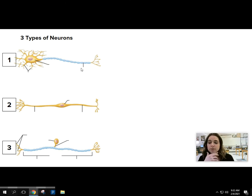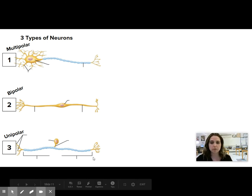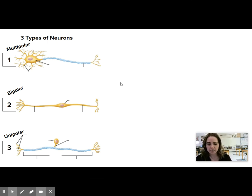First off, there are 3 types of neurons that you can have. You have what are called multipolar neurons. That's the one you're used to seeing. We have this other one called a bipolar neuron and a unipolar neuron. I will tell you more about the structural differences and we'll label these little pieces later, but not right now. I want you to know where you find them in the body and what they do. So we're going to do structure and function, anatomy and physiology of these types of neurons.